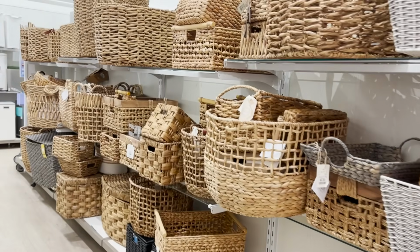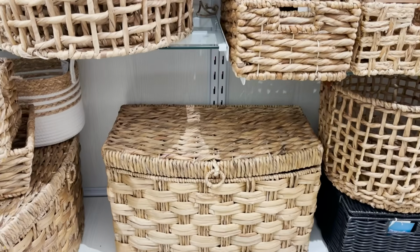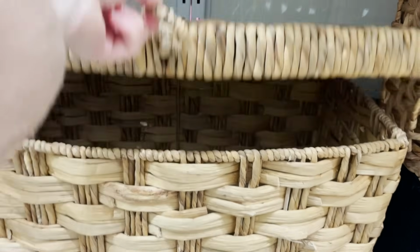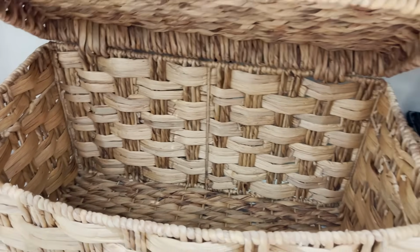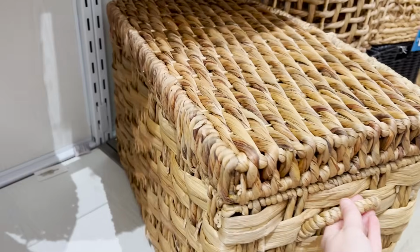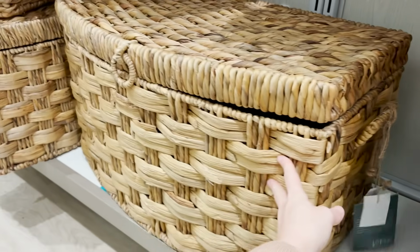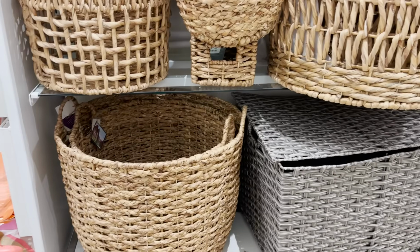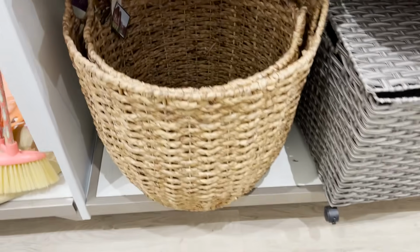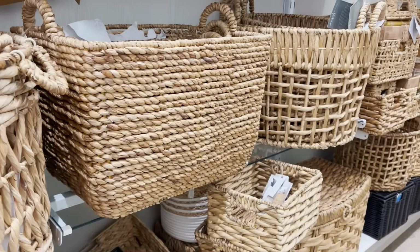Now, lots of retailers sell baskets, but Homegoods does large baskets the best. They have huge baskets here, and my favorites are the ones that have lids because a basket like this would be perfect to put beside a couch, and you can store away your kids' toys or extra blankets, clutter. They are perfect. Even if you have a pet, you could shove all your pet things in there and hide it away, and it will look like a decorative piece. So baskets are your best friend, but large baskets are just the best to get at Homegoods. You can't usually find baskets this big for such a deal, so they're definitely a steal shopping them here.